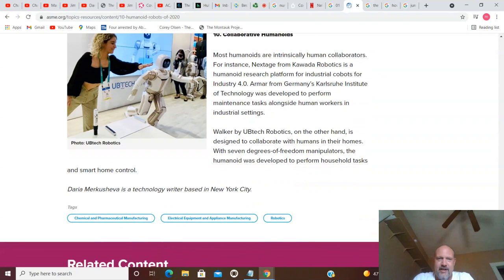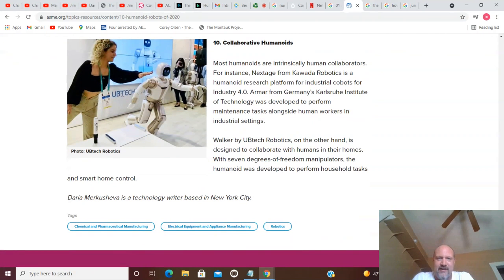All right, and number 10, collaborative humanoids. Most humanoids are intrinsically human collaborators. For instance, Nextage from Kawada Robotics is a humanoid research platform for industrial cobots for Industry 4.0. Armar from Germany's Karlsruhe Institute of Technology was developed to perform maintenance tasks alongside human workers in industrial settings. Walker by UBTech Robotics, on the other hand, is designed to collaborate with humans in their homes. With 7 degrees of freedom manipulators, the humanoid was developed to perform household tasks and smart home control.